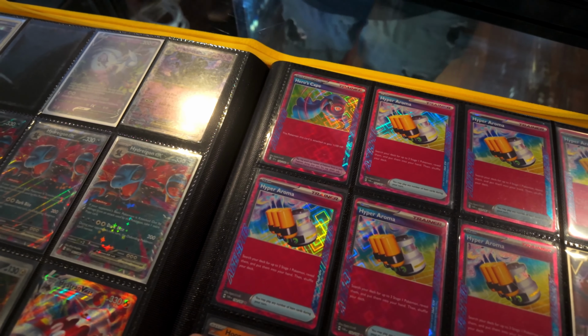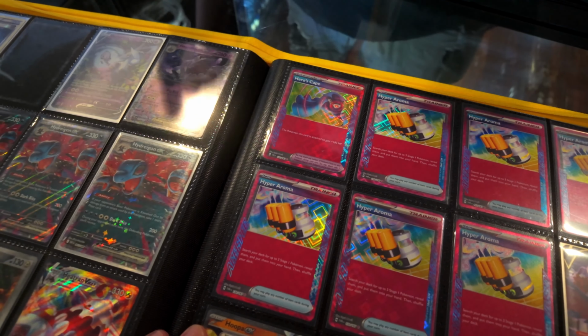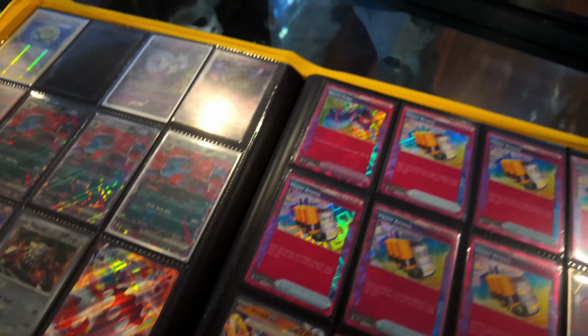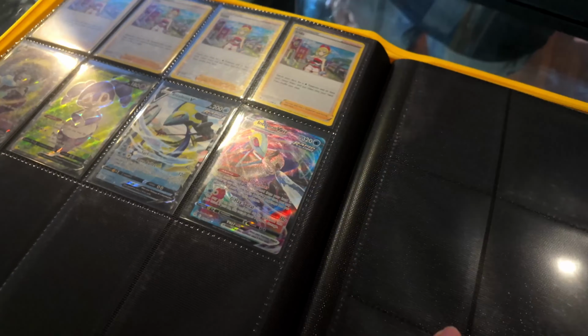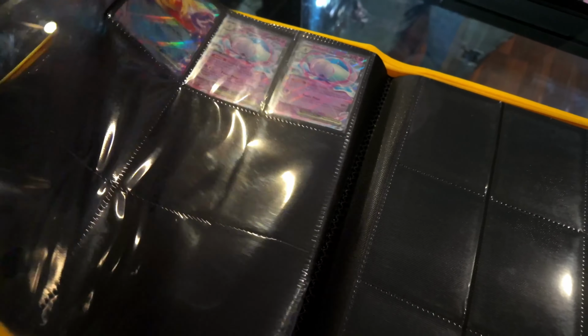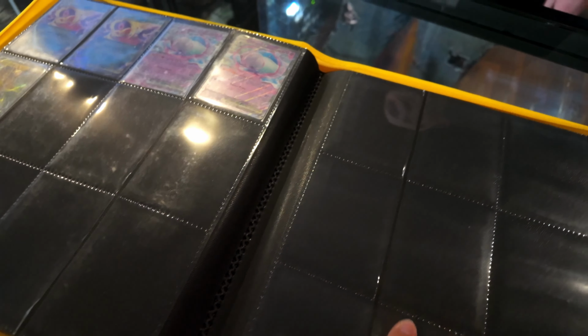So the Radiant Greninja was used in every deck when it was in play. Then it went out of play, and everyone was just like, oh. So that's why sometimes you see different cards go up in prices, because people are trying to find them. So do you play a lot of the TCG? Yeah, I love it. I want to try and learn how to do it.